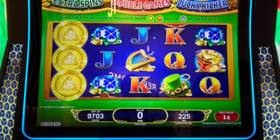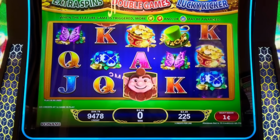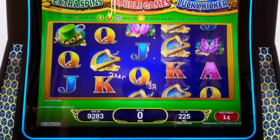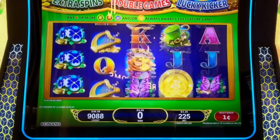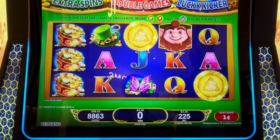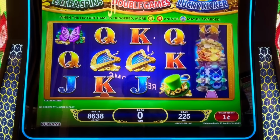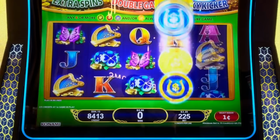Now, if we would have landed three more, we would have started the bonus on our own. We did one time. Yes. Just popped up one more time. Okay, we're close. Now we gotta pop him off the ledge. Let's throw him right off.